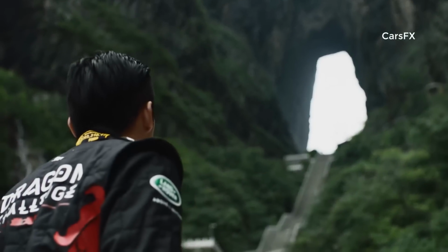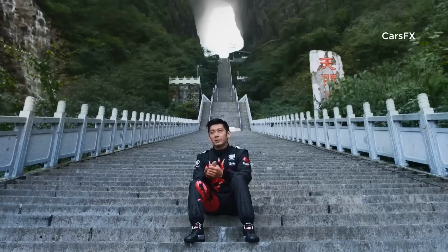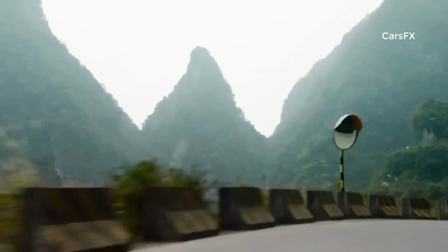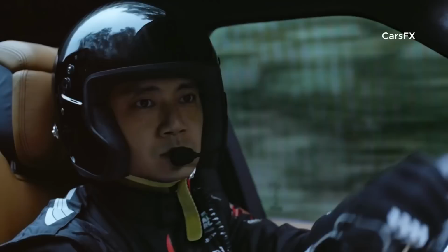What the hell? That's mind-blowing. When I came here, I spoke with my parents and I said, I'm embarking on something which is the most challenging thing I will ever experience in my life. Other cars have completed the 99 turns, but no one has ever driven up the 999 steps.